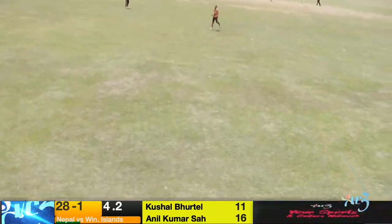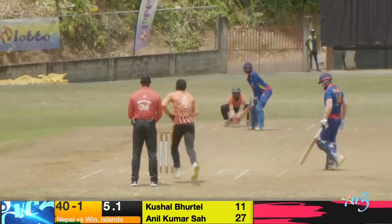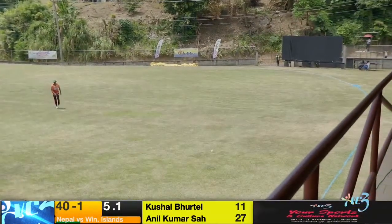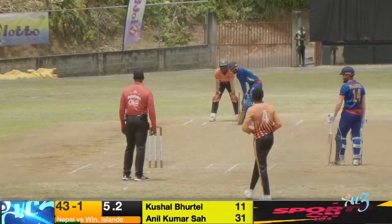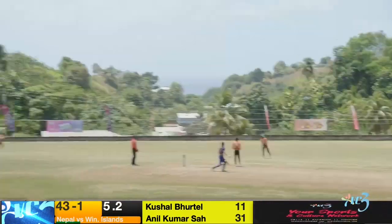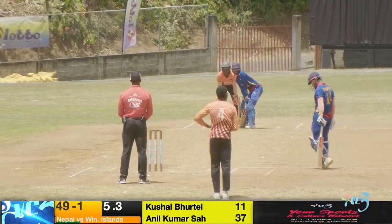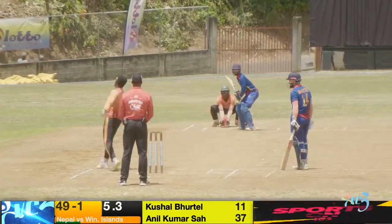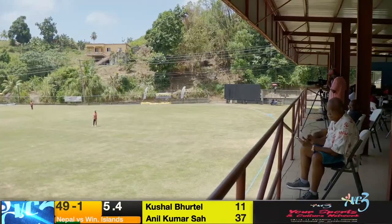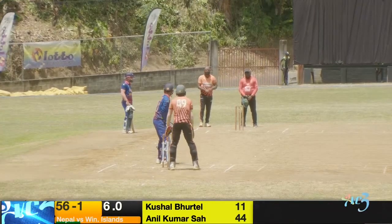And that was short and he bangs it. He was using his feet. Run. And he sweeps, and into the fence. One bounce. And he lifts that high over extra cover. That's gone. That's gone for 6. Sweeps again. And this would clear the fence now for 6. And up goes the hand of umpire Butler. So 6 more. Botel has been away from the strike for some time.